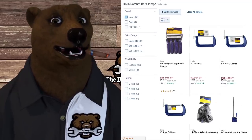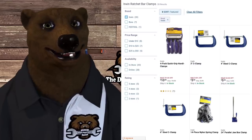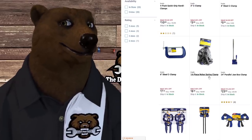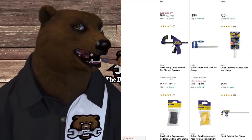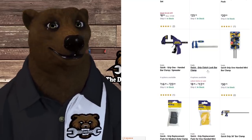Now, also, still at Farm and Fleet, they're having a huge sale on some Irwin stuff. So we got the quick grab handles, the 3-inch clamp, the 4-inch C-clamp, 6-inch, the 16-piece nylon spring clamps, the parallel jaw box clamps, and the micro handy clamps there. I don't think everything... Oh, we got some more. We got the quick clutch lock bar clamp as well on sale.